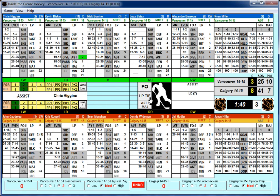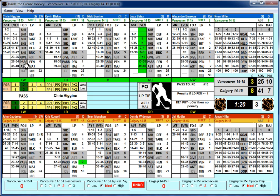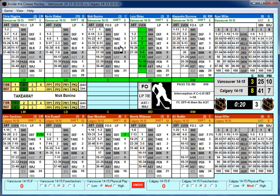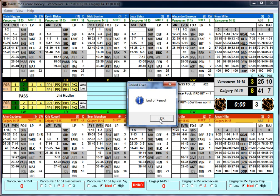And we'll auto line, face off. Kick out at home. So it's going to be a 5-8, so it's going to go to the left wing. No penalty, so it's a 10. Actually, it's a giveaway. Not a breakaway. And not an interception, 27 is a pass. Takeaway. And the 10 is a giveaway. Pass. And this is the end of the game. 28 is a pass. There it is. End of it. Period. Game over.